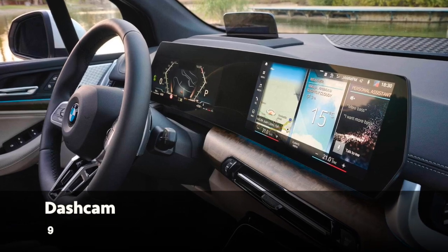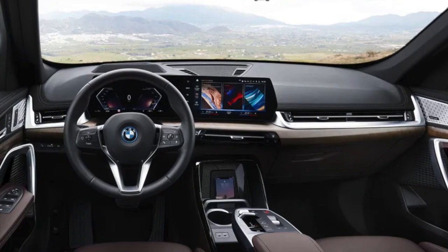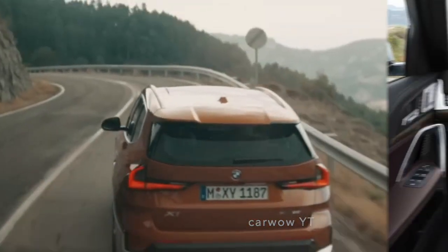There's the option of fitting the iX1 with a built-in dashcam, just like how a Tesla has. In the case of a car theft, this camera system will recognize it's being stolen and has the capability to start recording its movements on its own.